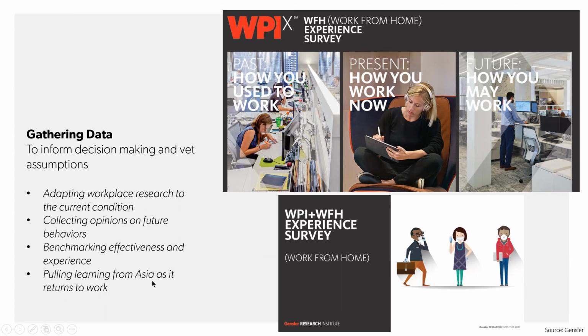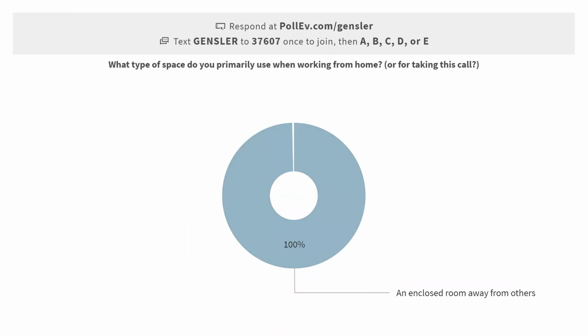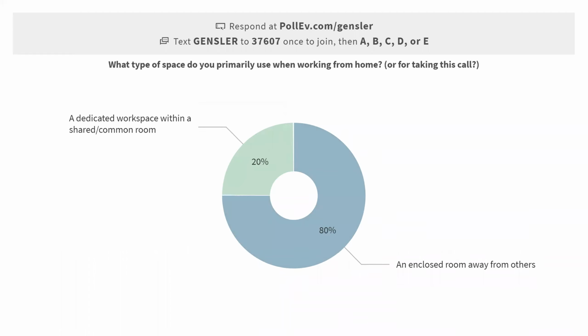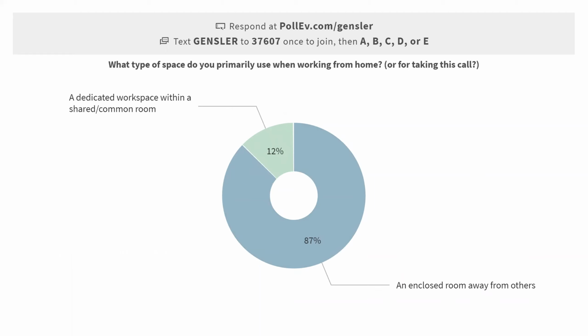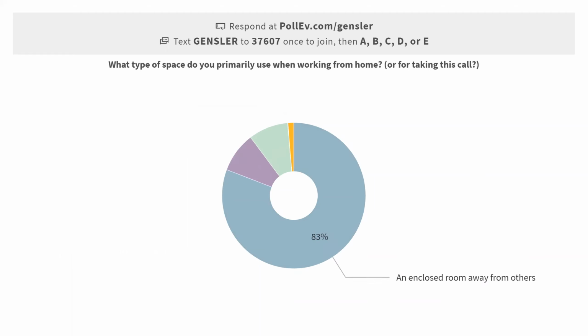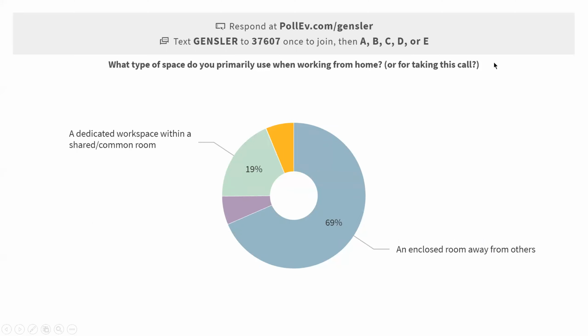Now, these polls I'm not going to skip because we have just started developing this survey, and I've got two of the questions here that I'm just fascinated by, where people are working these days. It's partially current state, but do you actually have an enclosed room? Are you sharing with others? Are you in your living room backed up against a wall with an extra light because the sun's setting? Do you have a larger house or roommates? It's an interesting time to see.